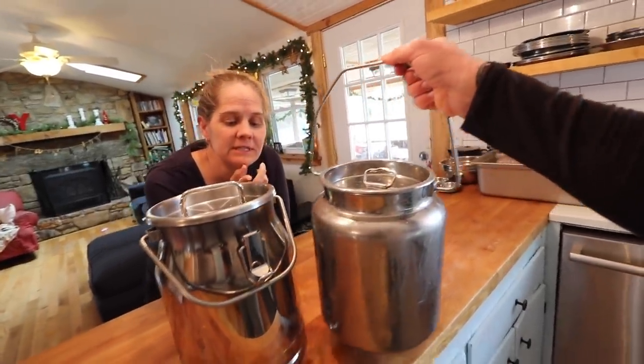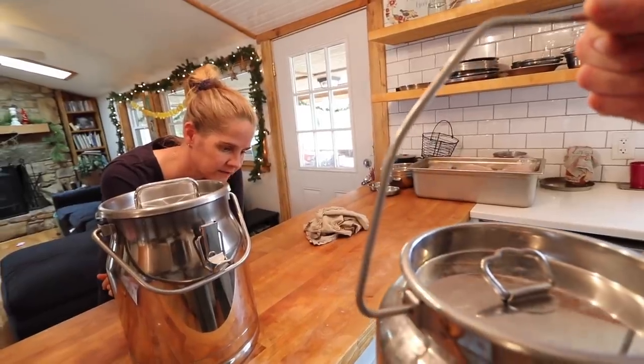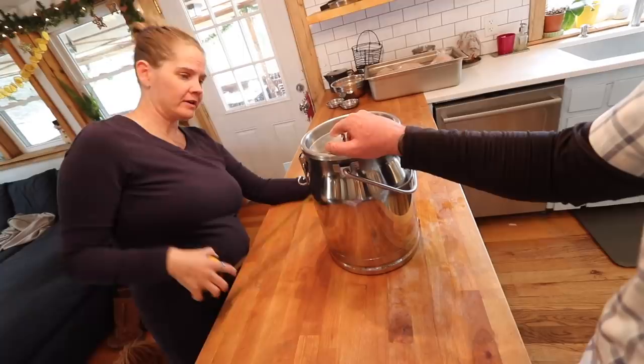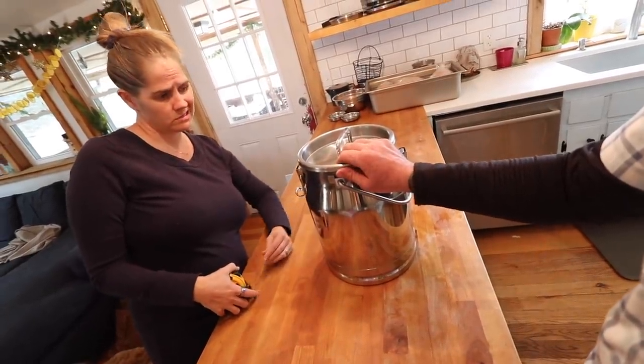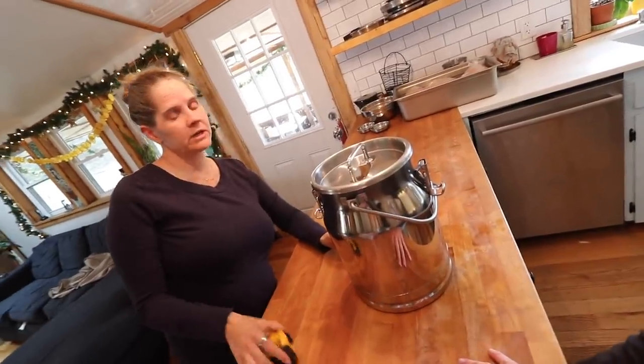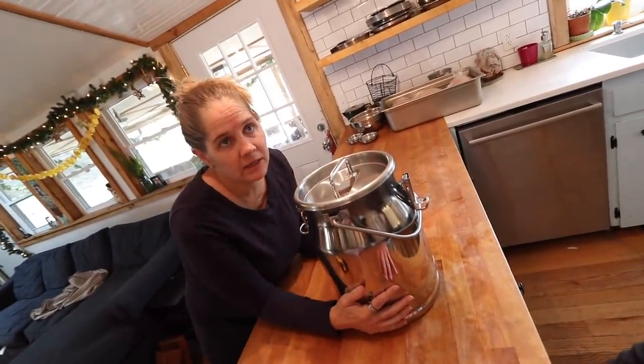Just short enough. It said it was taller. I know, I said it was shorter. It's 14 inches. Do you think you got the wrong one? No. Is there a smaller one? Dang. But we could just put it in a bucket. We could put it in a 5 gallon bucket and put ice around it. Let's just try one.